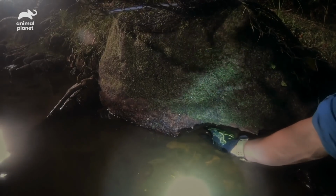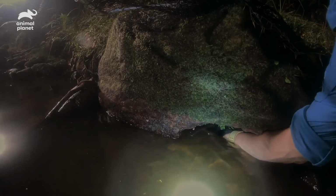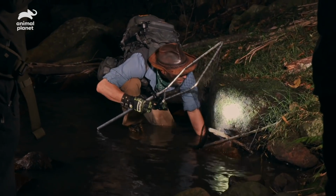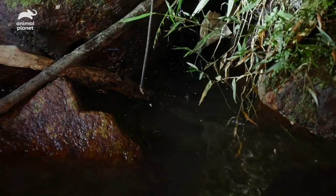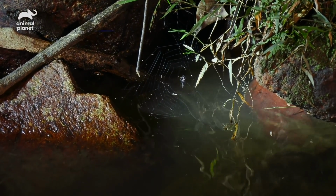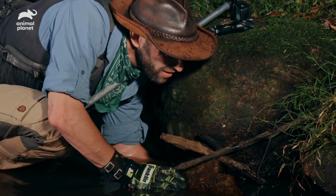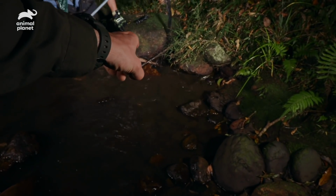All right, my hand is going underneath the rock. Oh, huge burrow back up in there. Oh, there it is, there it is. Yep, it's coming out the backside. Look at its tail. You see its tail right there? This is called tickling for eels. There it goes. Oh, right there. Okay, back. It's going back in the burrow.